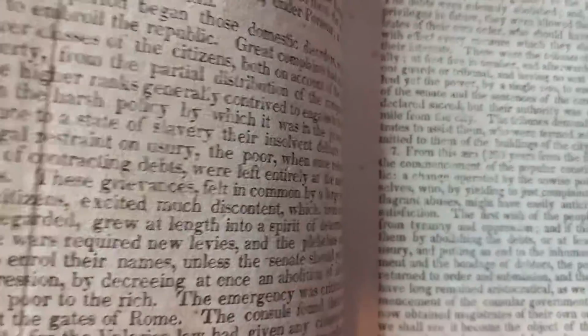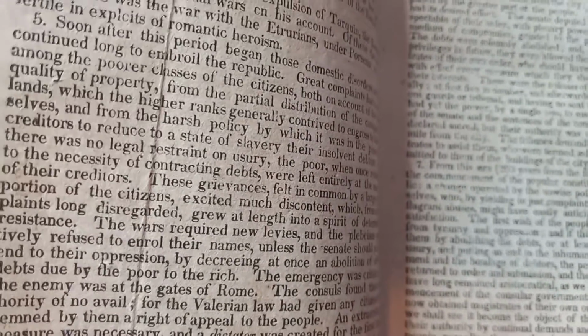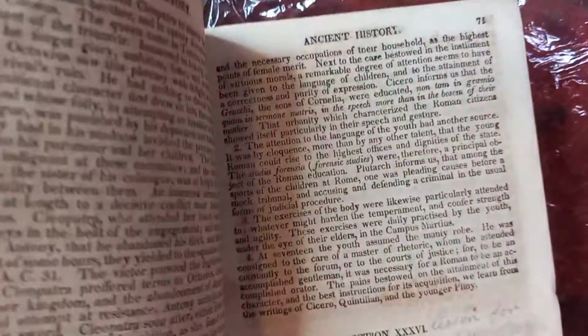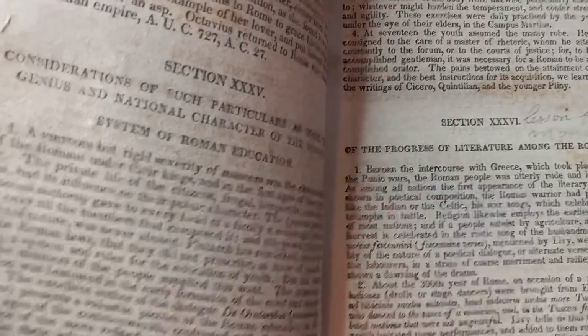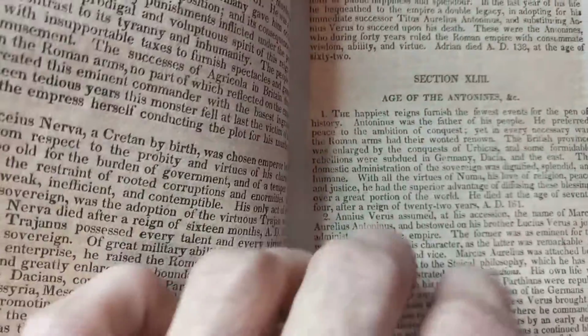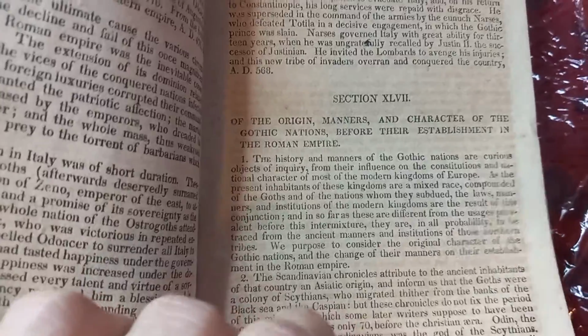There's a little bit of fading, just a little bit, not much. Talks about a little bit of subject about slavery and different ancient cultures. This is ancient history. He talks about progress of literature among the Romans, Roman education. A lot of interesting thing in here. So if you're interested in any particular section of this book, let me know. I may do a further detailed video of these that I'm sharing. I'm just giving a little preview of this particular book, just showing the condition of it.